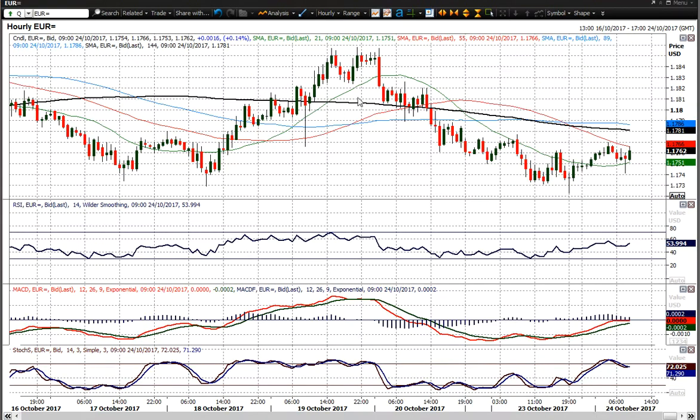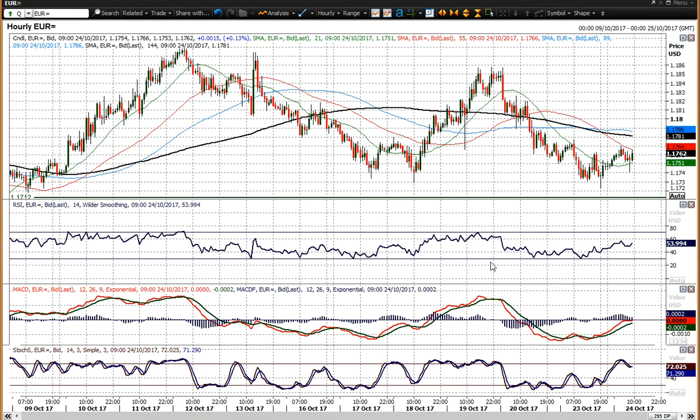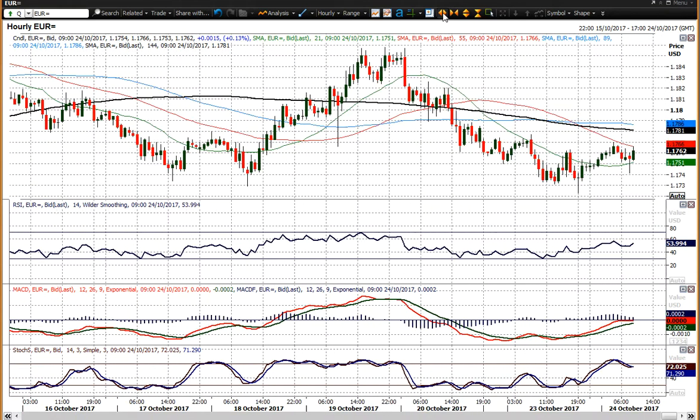You see that in the hourly chart as well, with momentum indicators not really giving too much. You're oscillating between 30 and 70 on the hourly RSI, and that's been the case for a good couple of weeks really. MACD lines pulling back towards neutral, stochastics rolling over, so it all paints a picture of fairly neutral configuration.